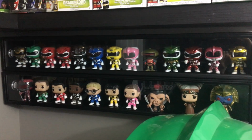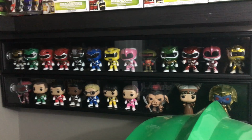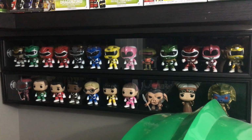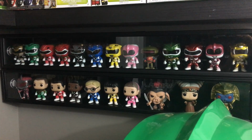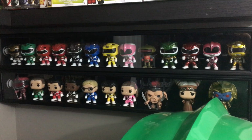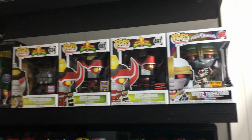Alrighty, so here we go. The second baseball bat case has been completed. As you can see, the top row of Rangers, I still need Metallic Blue Ranger. And then the bottom, we've got almost all of them. We still need the Pumpkin Rapper and Lord Drakkon, and hopefully we'll get a couple more maybe for Comic-Con or something like that. But it's looking really good. And if you're wondering, my Zords are up at the top.